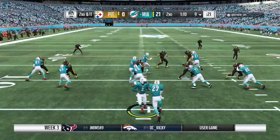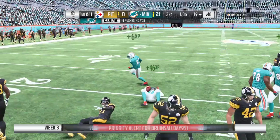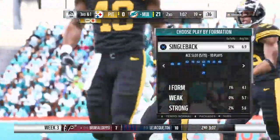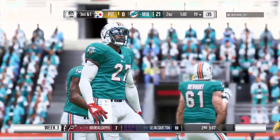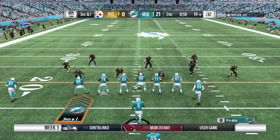Well, in any event, the extra speed allowed for great penetration as they stuffed that one behind the line of scrimmage. And a nice gain there as he'll be taken down just shy of the 20. 9 yards on the pickup there as they'll be left with 3rd and 1.